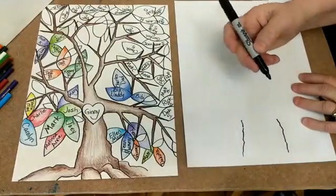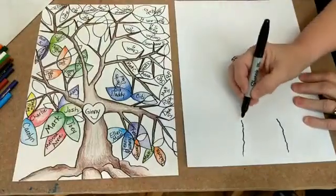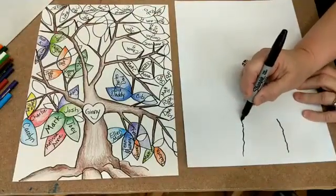Hi, Stella May. Stella May came to visit me. That's Stella May's leaf. Hi, Stella May. She came to see our family tree.